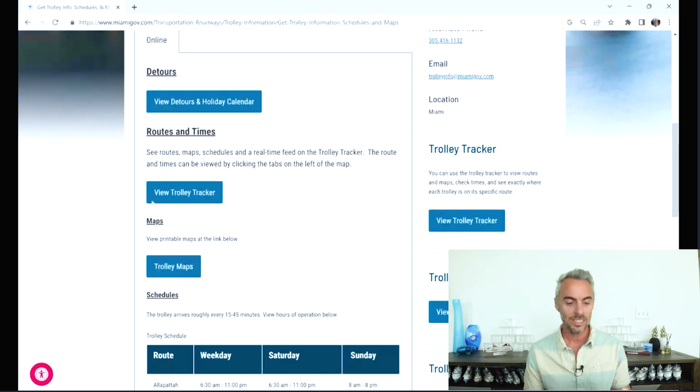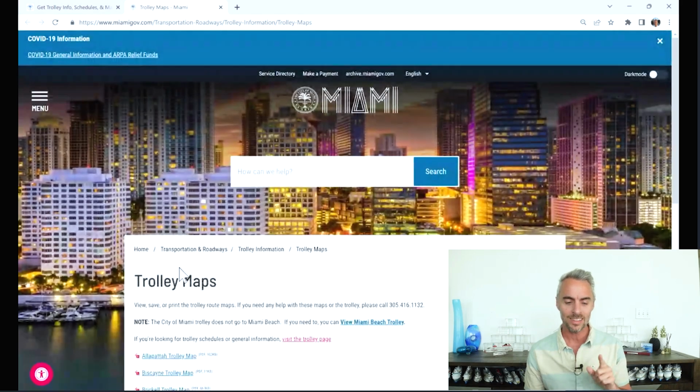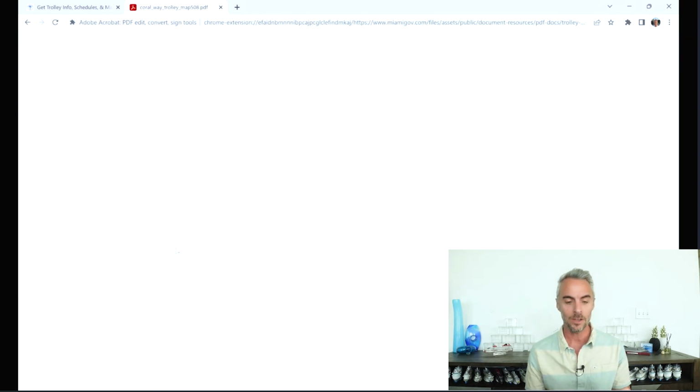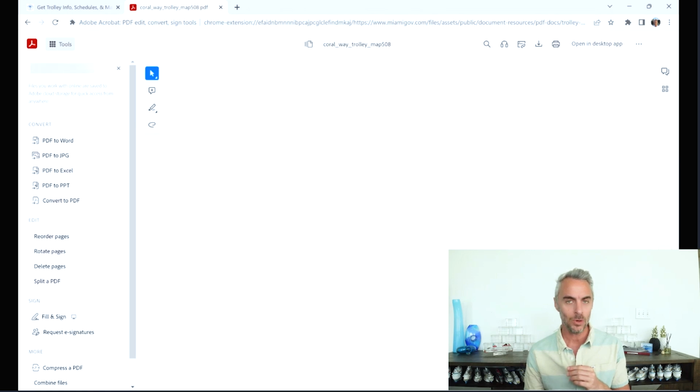So the best way to show you where it's going to go, I'm going to come to Trolley Maps to start with, but I think the Trolley Tracker is truly a better place to view it. But we'll look at the Coral Way Trolley Map here. And it's going to show you the route that the trolley is going to take.